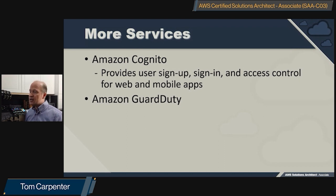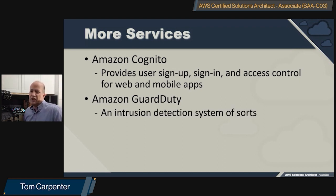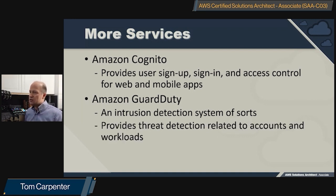Amazon GuardDuty is, I call it sort of an intrusion detection system. It could be classified as an intrusion detection system, but what it does is it provides threat detection related to accounts and workloads. So it's limited in what it does. In other words, it's not necessarily a full-scale packet analysis type intrusion detection system like many of them are on our enterprise networks, but it is something like that.